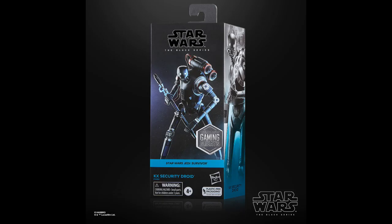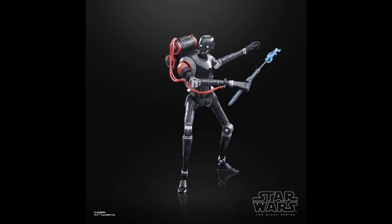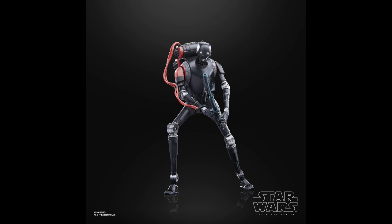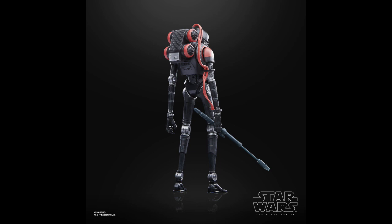On with the figures. Star Wars The Black Series Gaming Greats KX Security Droid. 4 years and up, retail price $27.99, available spring 2023. Star Wars fans and collectors can imagine scenes from the Star Wars galaxy with this premium 6-inch KX security droid figure inspired by the character in Star Wars Jedi Survivor. Wow, the video game. Fans and collectors can display this fully articulated figure featuring premium detail and multiple points of articulation in their collection. Star Wars Black Series figure comes with one entertainment-inspired accessory.